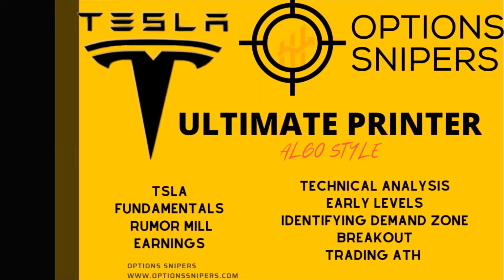So first thing we're going to go into is just Tesla in general. For those that don't know, Tesla is an automaker that makes electronic vehicles and autonomous driving cars. Fundamentally, Tesla was definitely pretty strong. There was a lot of rumors going around that they would be included in the S&P 500. However, at this time, when we identified some levels, Tesla had not gotten approved to get into the S&P 500.